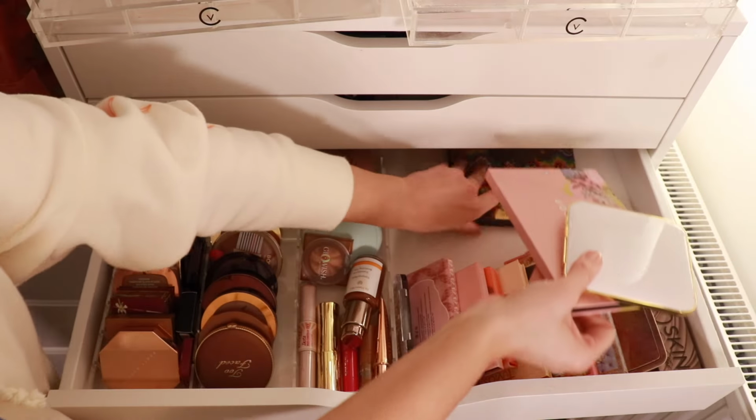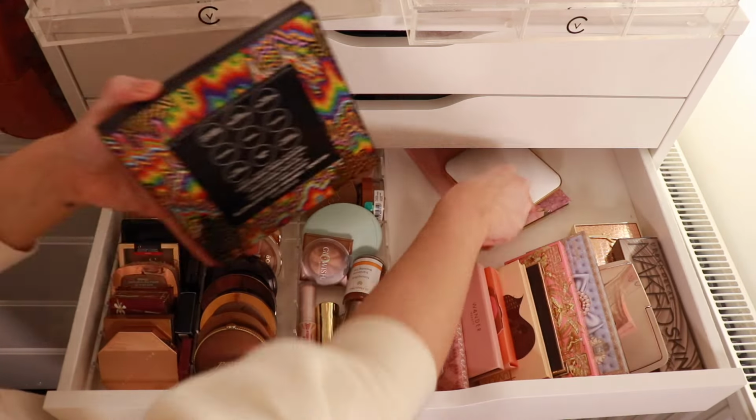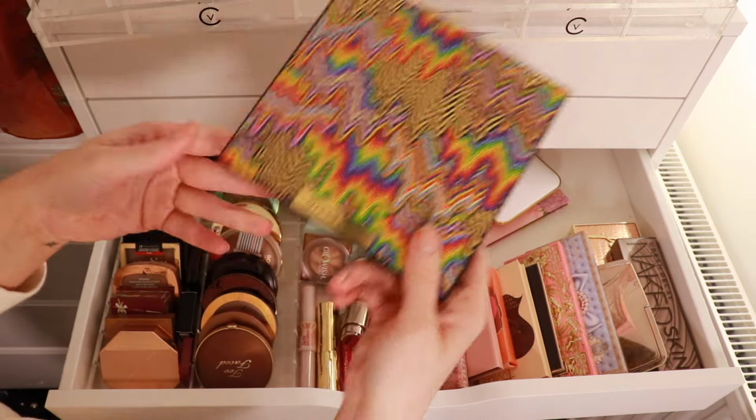In fact, I'm gonna get rid of this. Yeah, I'm gonna get rid of this. I tried to project pan it one year and it just didn't work.